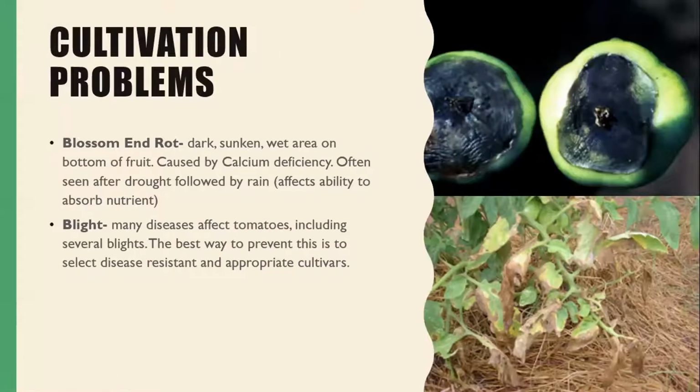Okay, so I'm just barely going to scratch the surface on this, but there are a lot of diseases and problems that tomatoes have, especially blight. The most important thing I can tell you all is to try to find those disease-resistant cultivars. That's going to give you the most step up on potential problems. Make sure foliage doesn't touch, make sure they're all spaced appropriately. Those are all good ways to prevent disease.